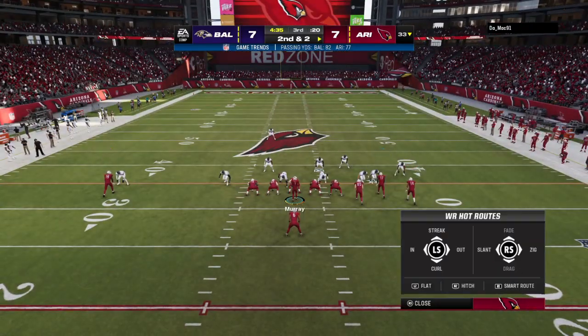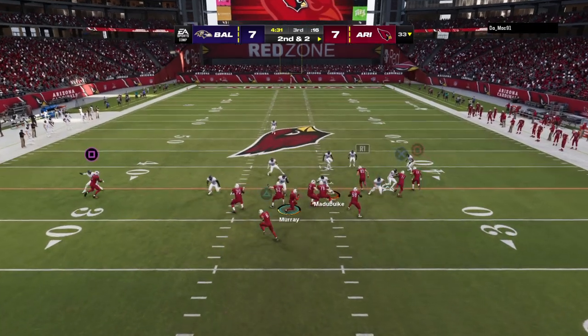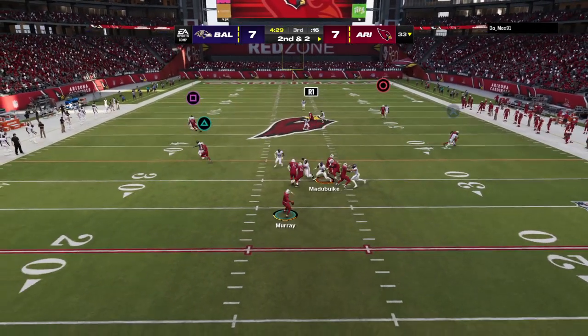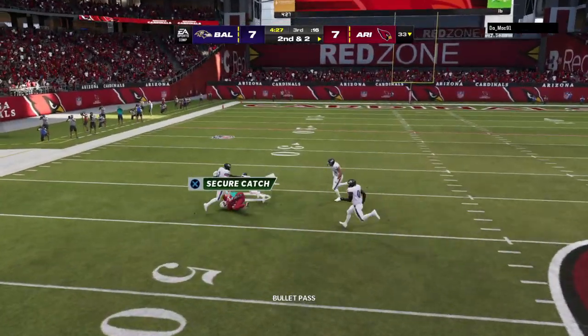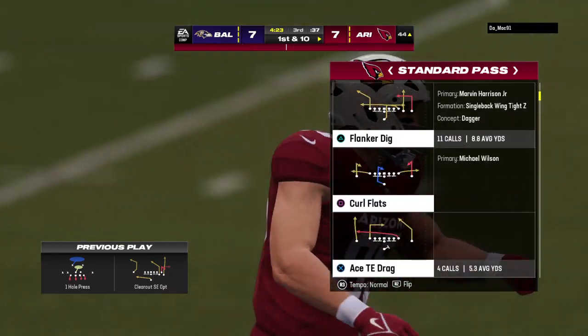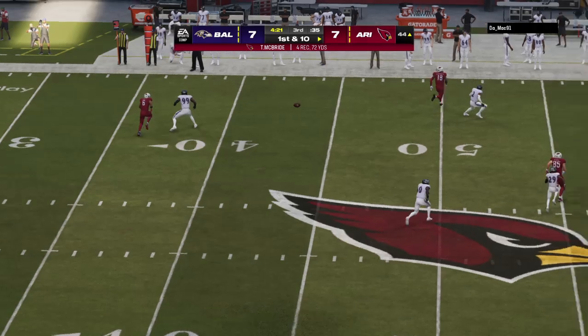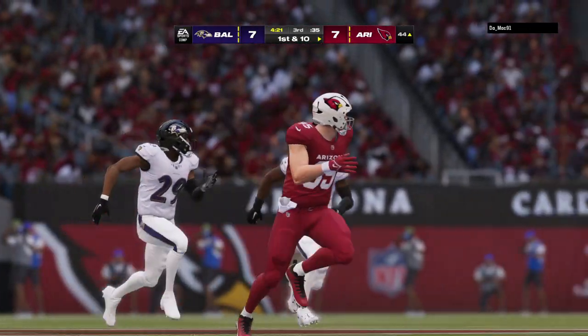Here's a 2nd and 2 now from the 33. Here's Murray. This is taken in by McBride. And they're able to get to him right away, but still down to the 44-yard line with a catch. 23 yards to pick up there.